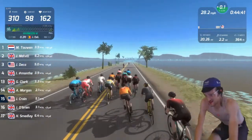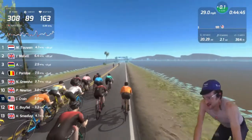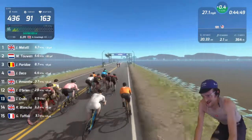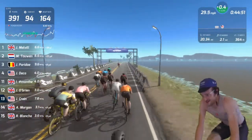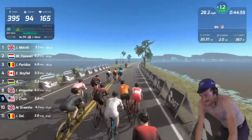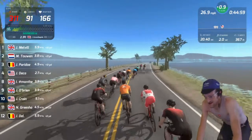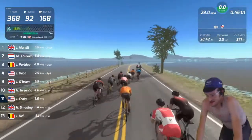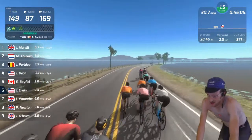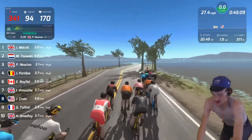Looks like Melville starts to go across here, and that is going to be alarm bells for Jasper. I'm watching what he's doing, and I want to make sure that I stay with this group, but it does look like he's doing enough to weld it back together. That was a classic case of welding. He didn't jump across to that group. He just welded it back together.